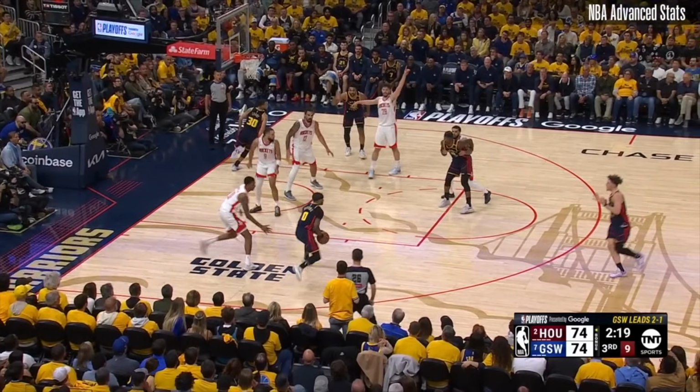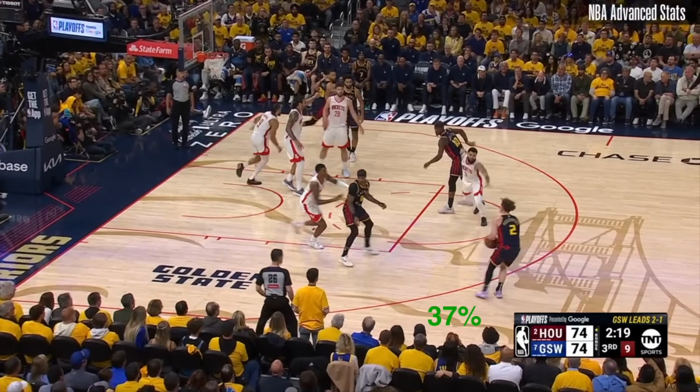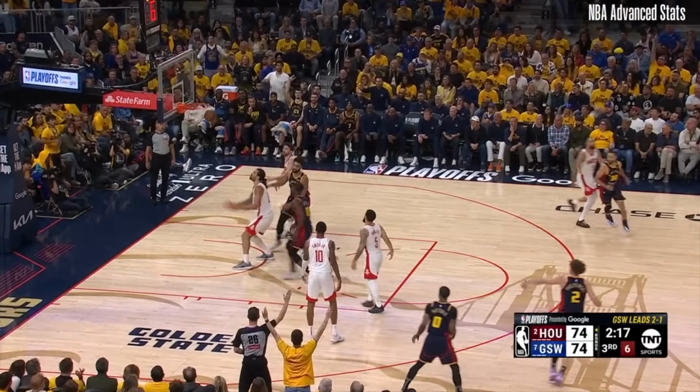Payne dribbles into the middle of the floor, where he sees Butler holding onto VanVleet and giving Pods the opportunity to slide to the left wing. Way to move without the ball and Pods gets an open 3.